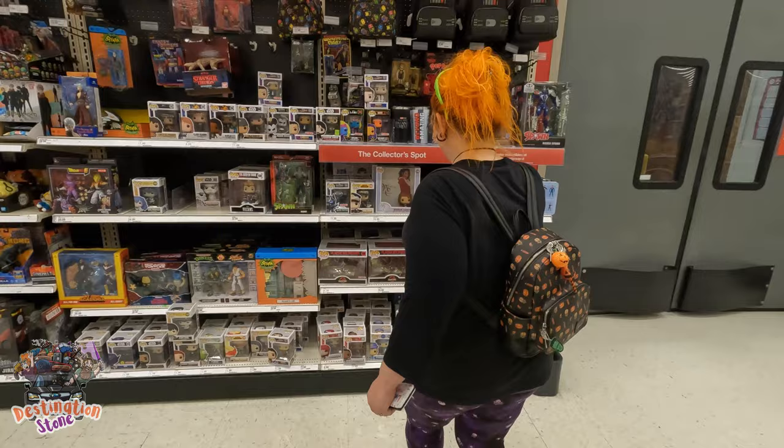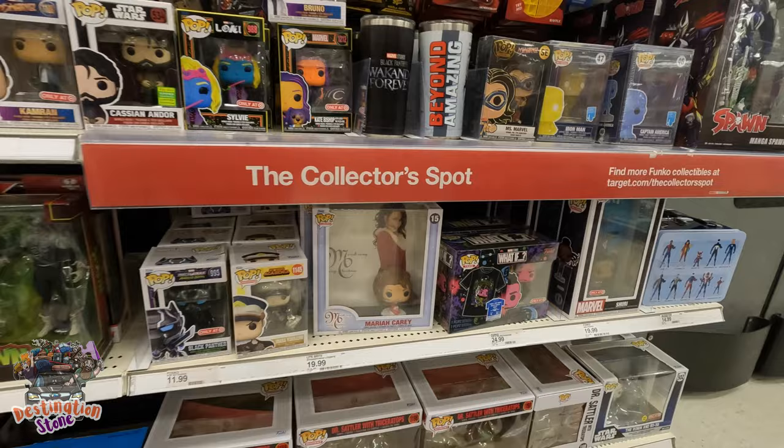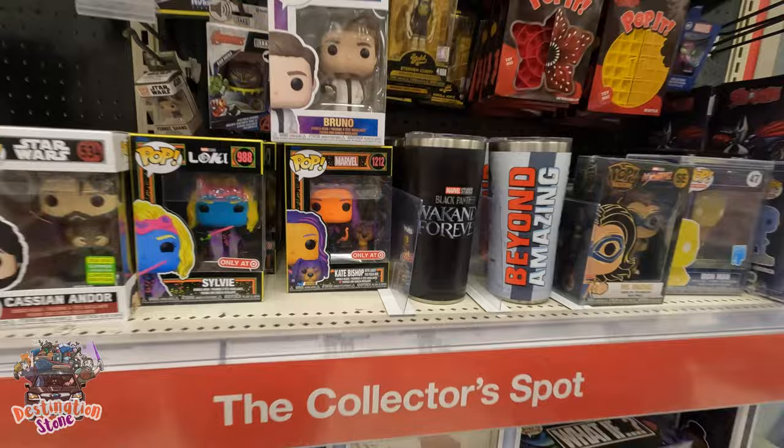Uh-oh, she's already here, guys. She's here. Mariah. Oh, let's see. Look at that Kate Bishop. That's pretty cool. And the Sylvie. Those are awesome. Let's see.